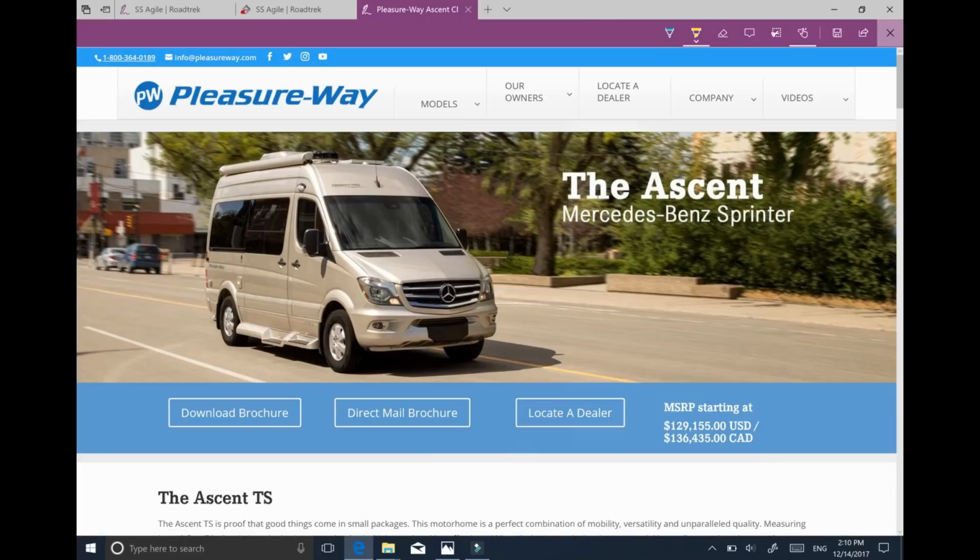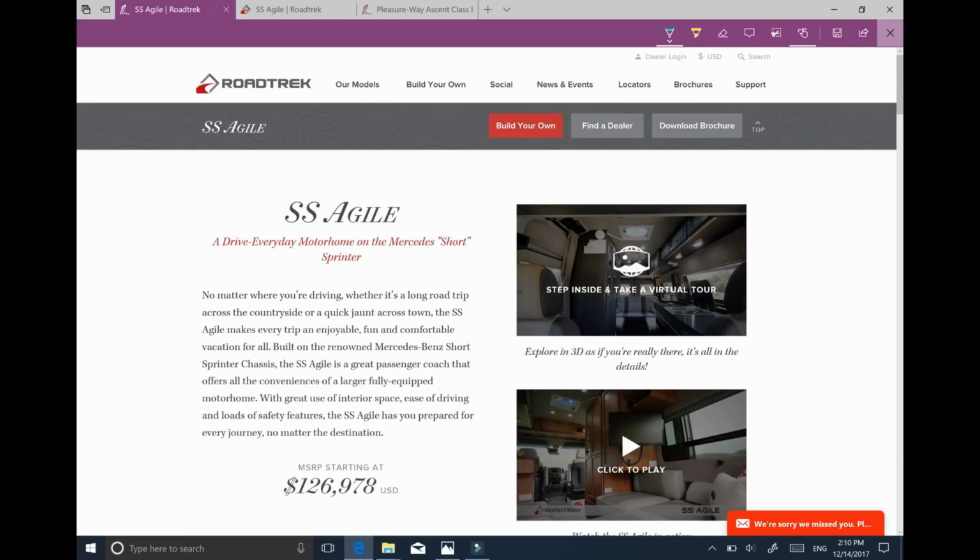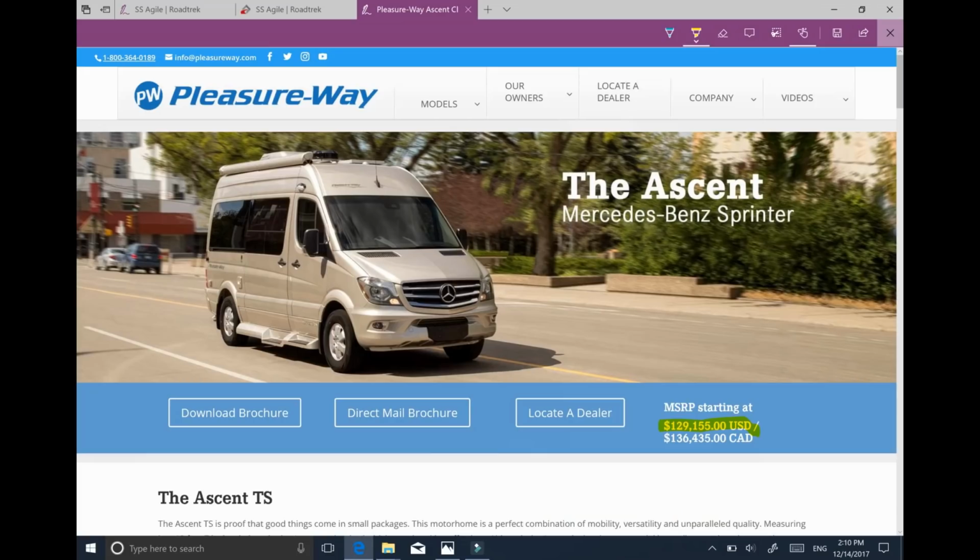So the first thing that we should note is I'm going to look at the base price and the base models, as I understand them, for the Pleasure Way Ascent and the Roadtrek SS Agile. The Ascent starts at a base price of 129,000, basically 129,155. And for the Roadtrek, the base model starts at 126,978, basically 127. So the Ascent already is $2,000 more expensive.